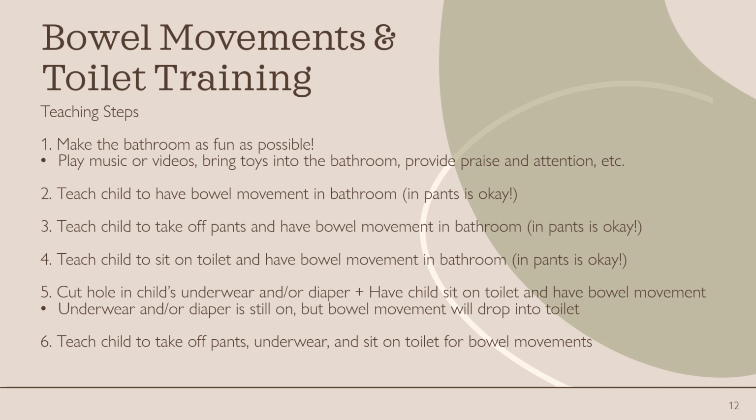Now, what I mean by having them have a bowel movement in the bathroom is they just have to have that poop in the bathroom. They can do it with their pants on. They can do it with their diaper on. That's okay, but we need to teach them that the bathroom is a designated spot to go pee and poop. They can no longer crouch in a corner in the kitchen and poop in the kitchen. No, they have to start pooping in the bathroom, even if it's in their diaper.